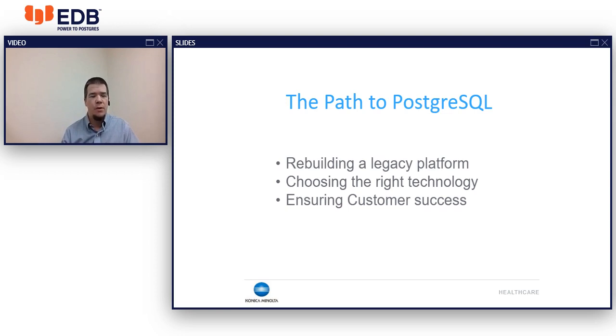And when we were doing that, we were looking at all the technologies that we wanted to use to build this new platform. And a lot of those technologies were open source. One of the big shifts we looked to make was a move from Microsoft SQL to another platform. Initially, we settled on looking at an open source database for a number of reasons. One of those obviously being license costs, right?